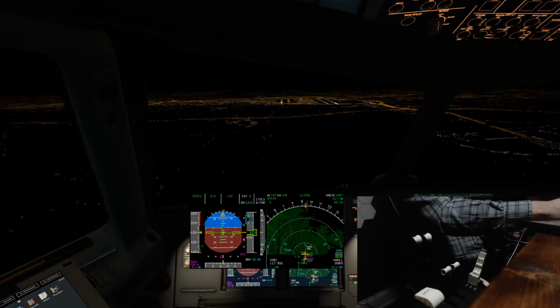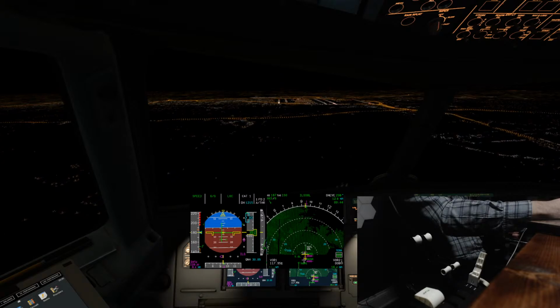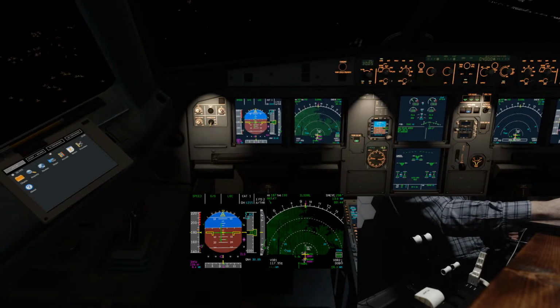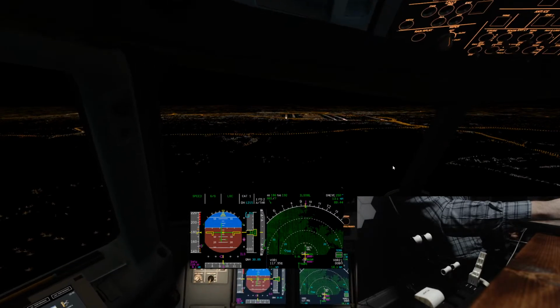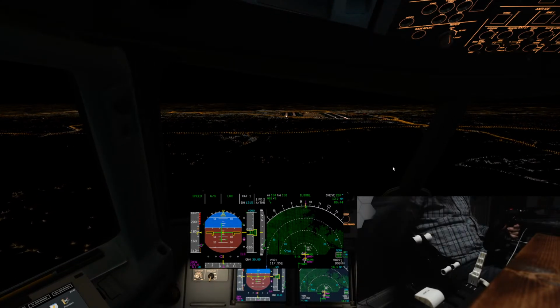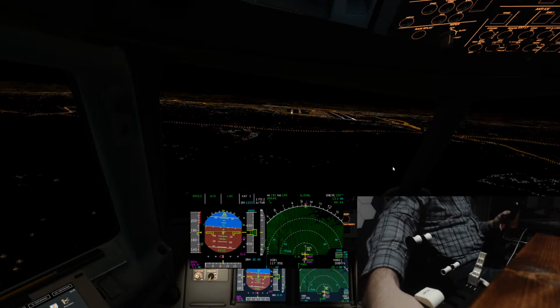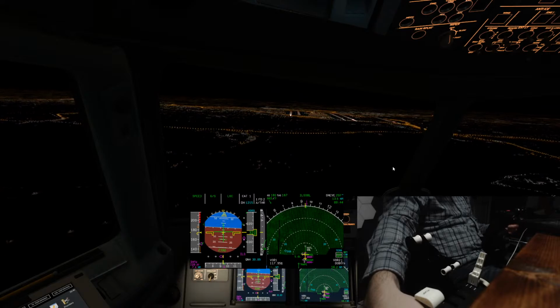Delta 634, contact tower 119.1. 119.1, Delta 634. 7220 with information Quebec, ready to taxi. Oh, and I'm on the south side of ramp 8. 437 Atlanta Tower, hello, runway 9 Mike 2, taxi at Lima 1.